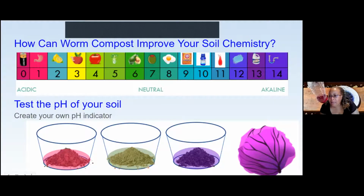The name of image number 1, what do you mean? A battery. I think it's a battery. The zero. Oh, yes, a battery. Battery acid is very acidic. I think 0 is a battery. This will be a worksheet. What was that?